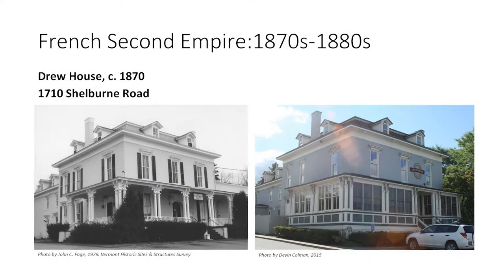And again, a sensitive enclosure of the porch here. But it makes a big difference when you go from that open porch; you kind of lose the sense of depth of the building that the porch provides when it's enclosed like this.